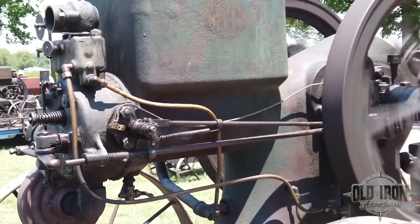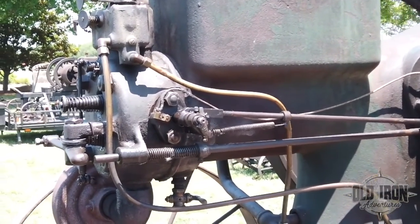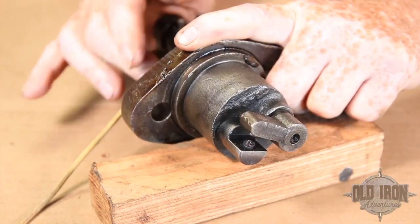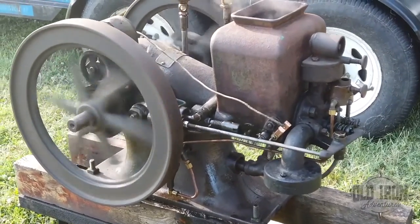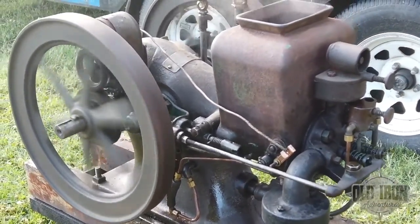These igniters are used on early antique engines. Before spark plugs, these igniters were used to create the spark for ignition. A spark occurs when the two points are opened. Igniters are often missing from antique engines, and many collectors need them to finish their restorations.